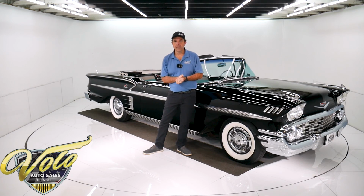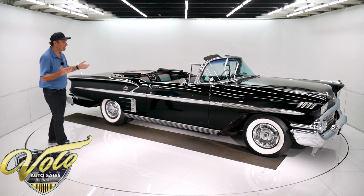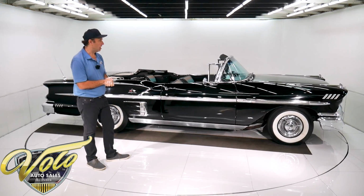But right now, tops down, let's go for a spin in this 58 Impala. How often do you see a 58 Impala? One year only design. I bump into them here and there, but not that often.